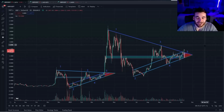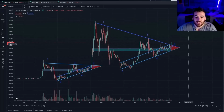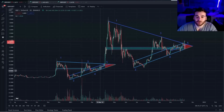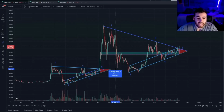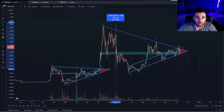Alrighty, guys, so I'm going to cover 3 different charts that I really want to show you guys. We've really only been focusing on this one over the past couple months and watching these symmetrical triangles extremely closely. We know when XRP tends to break out of these symmetrical triangles, the price gets extremely parabolic, and the last time it made this move, it rallied over 221%.